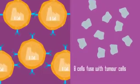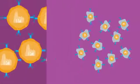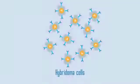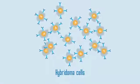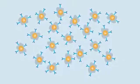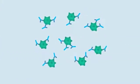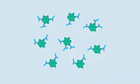We need to fuse the antibody producing B cells with a tumour cell because the B cells don't have the ability to divide, but tumours, however, do divide easily. This fusion cell is called a hybridoma cell. The hybridoma cells reproduce rapidly to make cloned cells, which all make the same antibody. These monoclonal antibodies are collected and purified, ready for use. They match up perfectly with the target antigens in the body and are made in huge quantities.